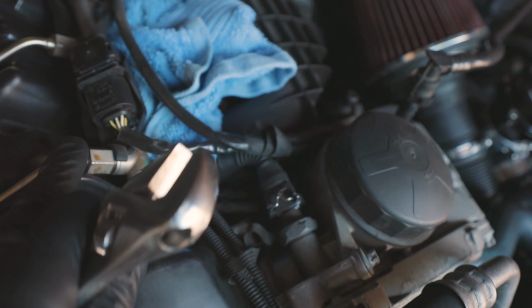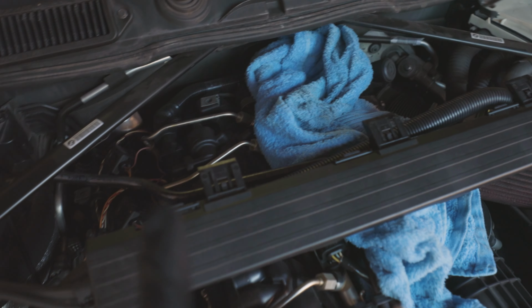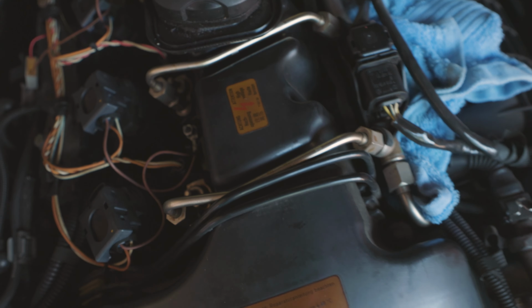Start with the right, move to the left, and then take them off in pairs as they're connected down the bottom there, if you can see. It is important to keep these in order as they are all uniquely individual to their position, so make sure you keep track of that.